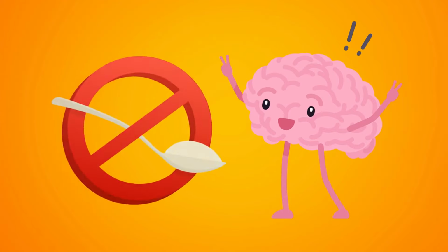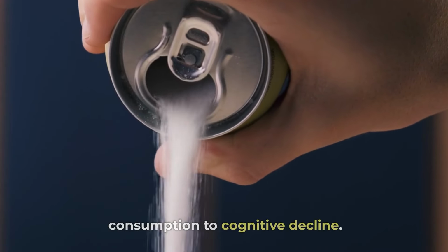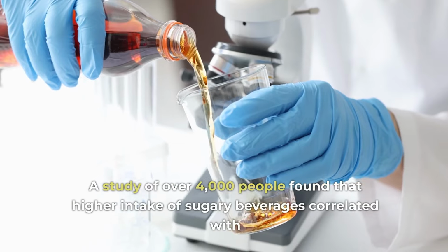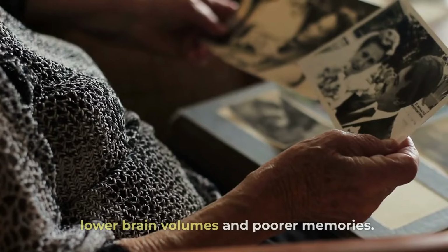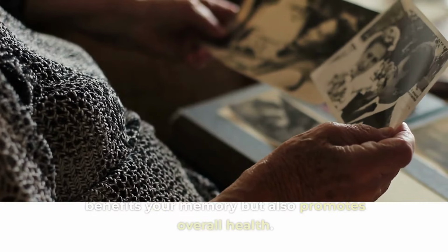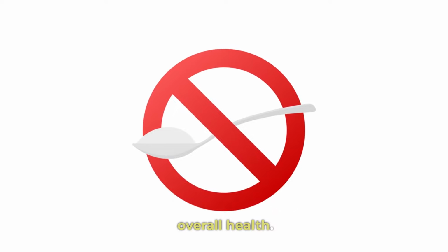Number 1. Eat less added sugar. Research has linked excessive added sugar consumption to cognitive decline. A study of over 4,000 people found that higher intake of sugary beverages correlated with lower brain volumes and poorer memories. Cutting back on added sugar not only benefits your memory, but also promotes overall health.